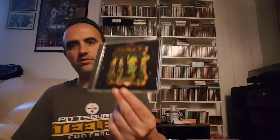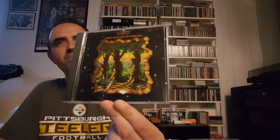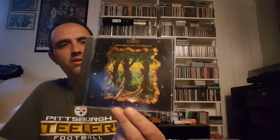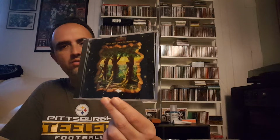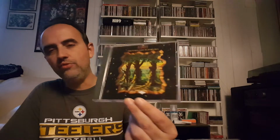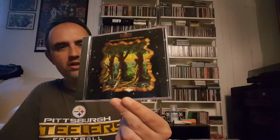My number 3 song, again, is coming off Gretchen Goes to Nebraska. It's Summerland. Not a ballad, sort of just a mid-tempo, slower song. Great vocal harmonies, great guitar solo again. This is an album you really have to listen to start to finish to get the whole grasp of it.